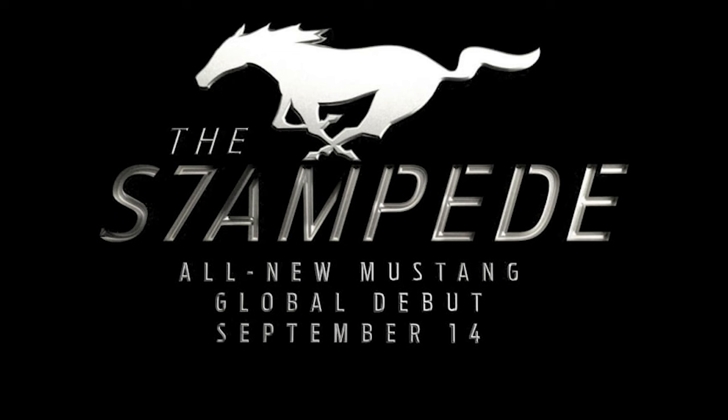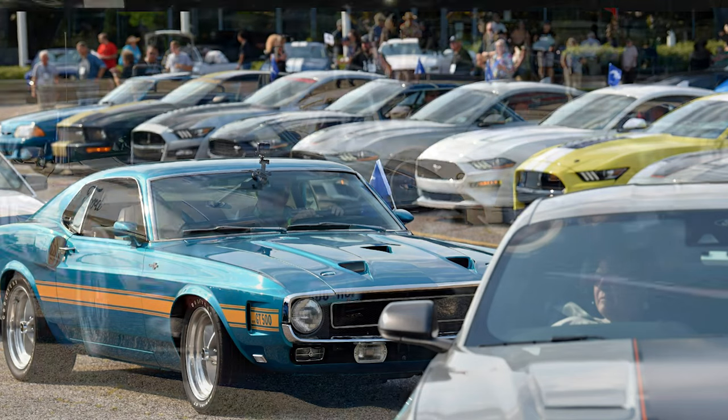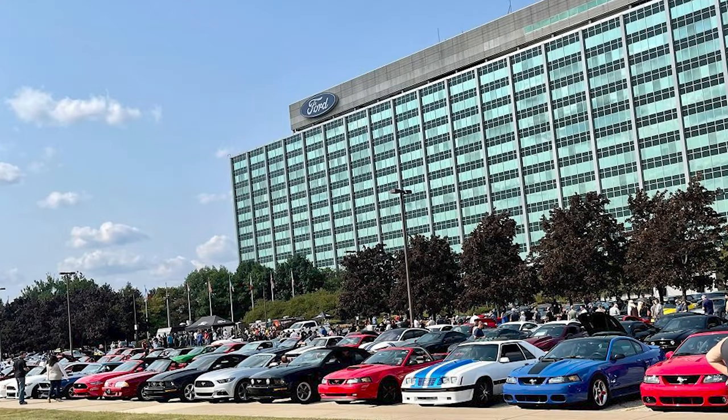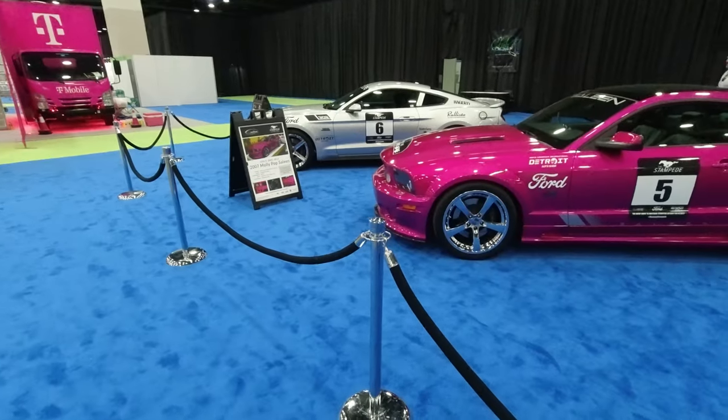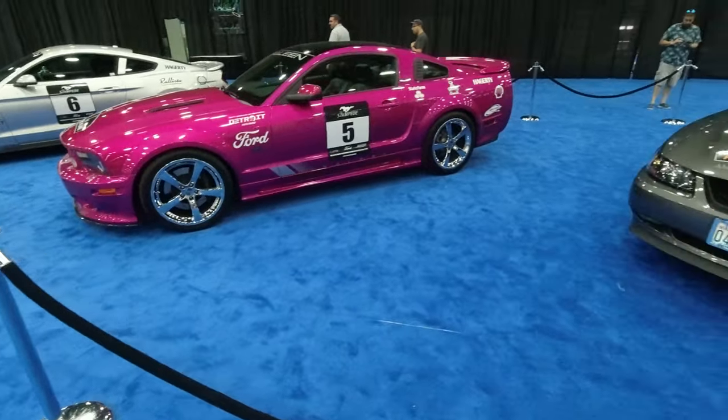So to promote the new 2024 Mustang, they did a 1,000 Mustang ride from the Dearborn Ford World Headquarters here to, I'm gonna call it Cobo Hall, but it's Huntington Place. And then they have a beautiful display of Mustangs.